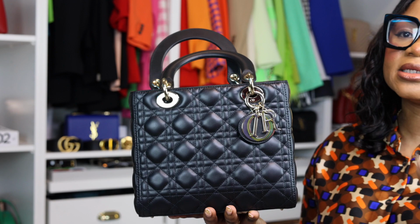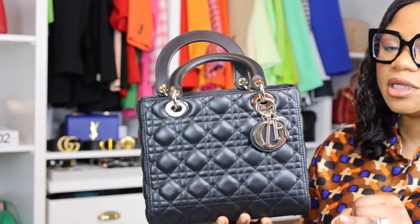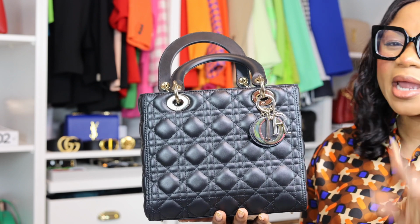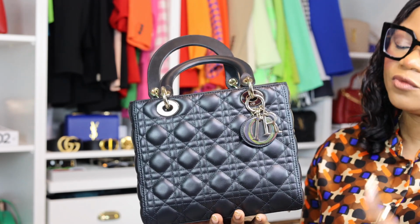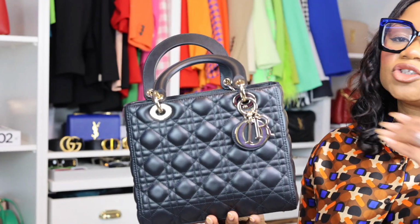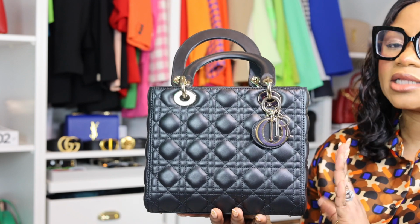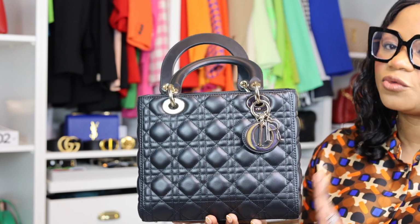So this one is in the size medium. I believe they have 4 sizes: large, medium, mini, and micro. I believe, yeah, it does come in 4 sizes, but this one is in the size medium, and I got it in the size medium because I was just done with small bags. This is the bag that fits my body structure the most, and that's why I went with this one. I'm going to be doing a mod shot for you soon.